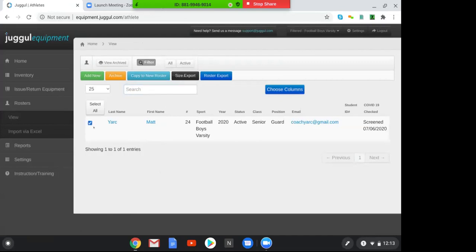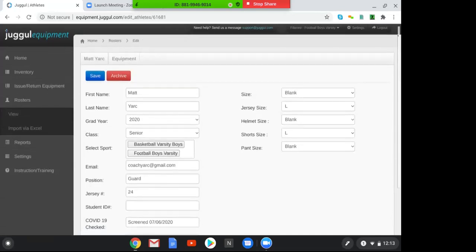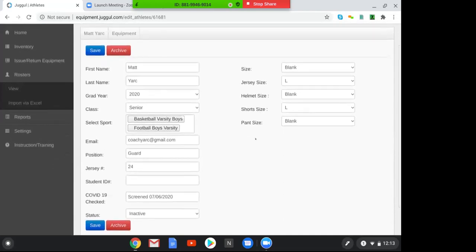To go into an athlete's profile, you would click in the box, click on the name of the athlete, and his profile pops up. And in here, based on how you added the information onto the spreadsheet would be the information that would appear here. I could again customize the profile and put a box in here for COVID-19, where you could put a screening date. You could put any type of information that you needed to know in that profile, in the box.